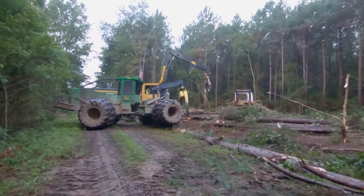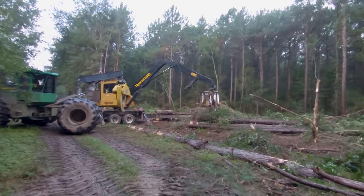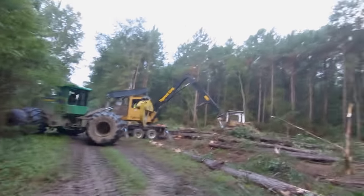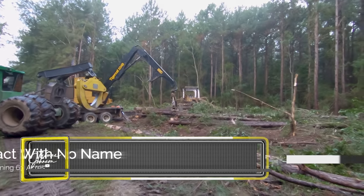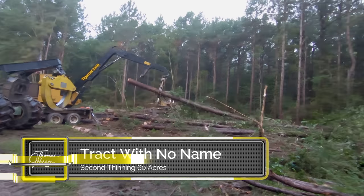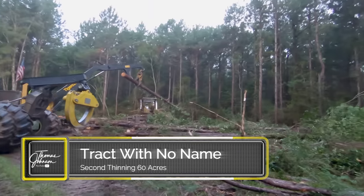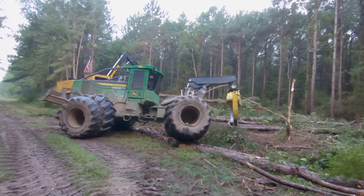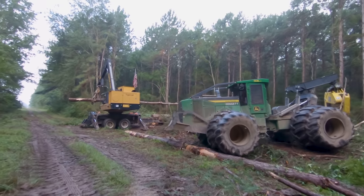So we're getting started in another new set of second thinning. We're going to call this one the track with no name. I cut this set out yesterday afternoon with the rubber tire. Look at that stuff, man. That is some good stuff.